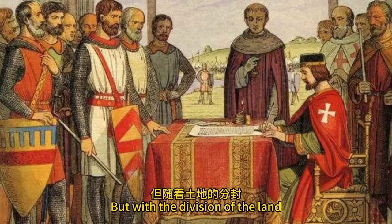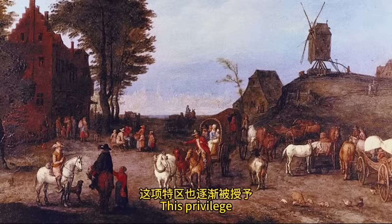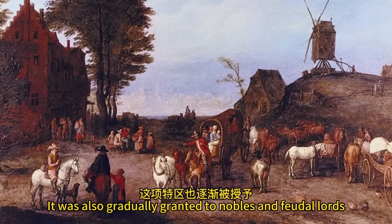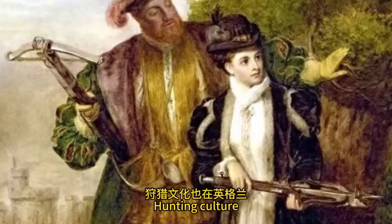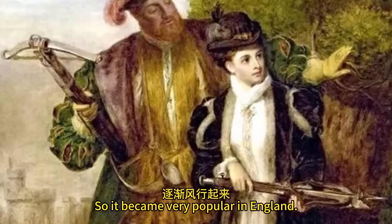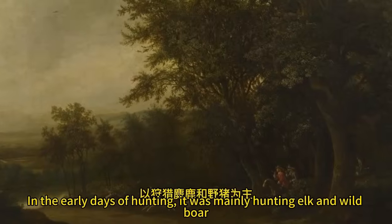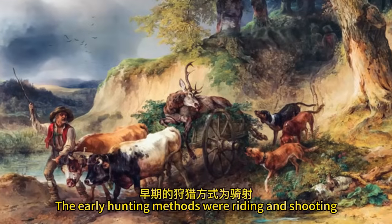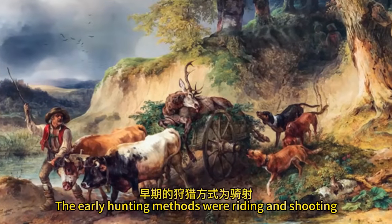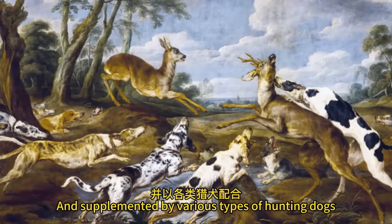But with the division of the land and the establishment of the feudal system, this privilege was also gradually granted to nobles and feudal lords. So hunting culture became very popular in England. In the early days of hunting, it was mainly hunting elk and wild boar. The earliest hunting methods were riding and shooting, supplemented by various types of hunting dogs.